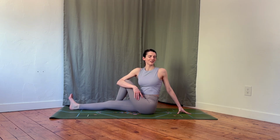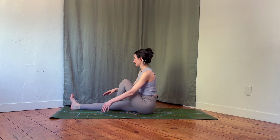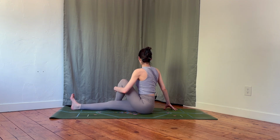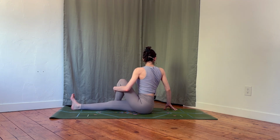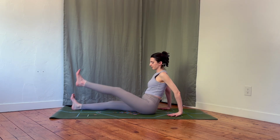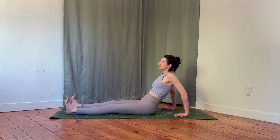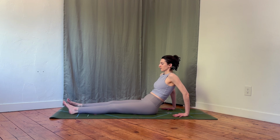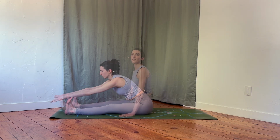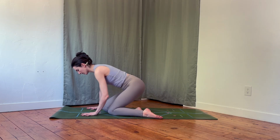Full body inhale. Exhale, slowly unwind. Take a moment for counter movements and poses. And as you're ready, we'll meet in tabletop position.